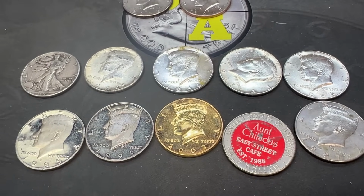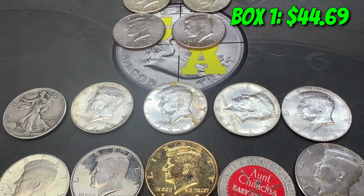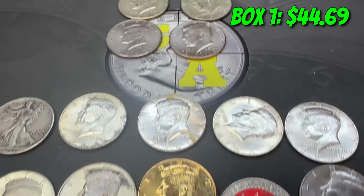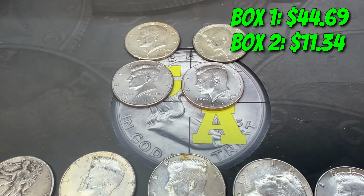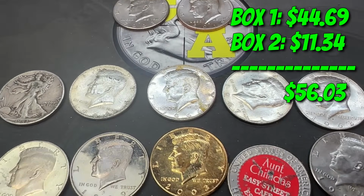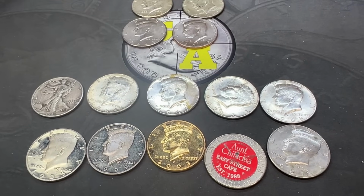As for silver value, box number 1 had about $44.64 worth of silver in it. Of course, box number 2 is going to add another $5.67 times 2, coming out to about $56 worth of silver, give or take, in this box. So this was a great hunt for 2 boxes of $50.